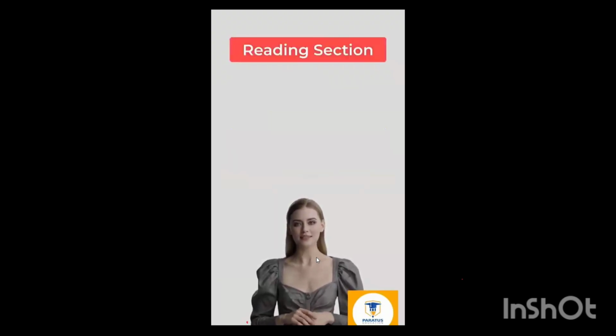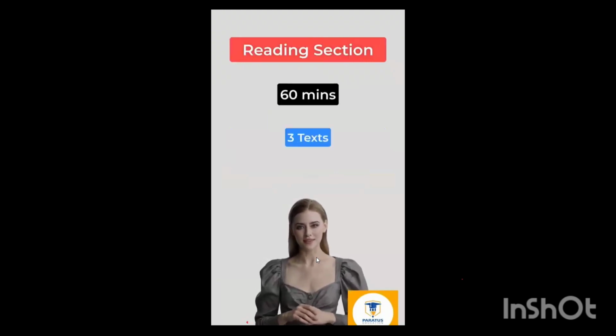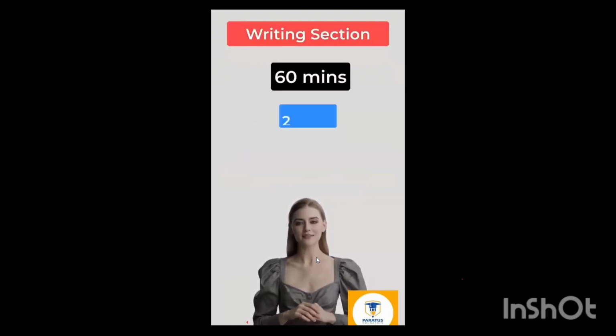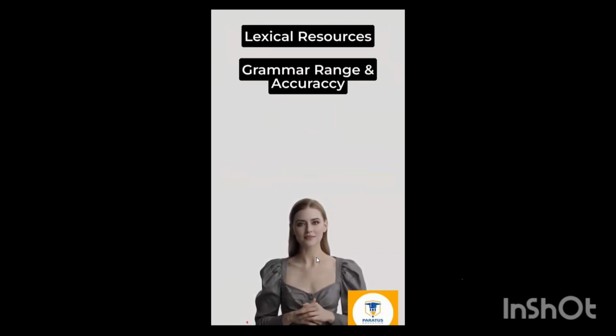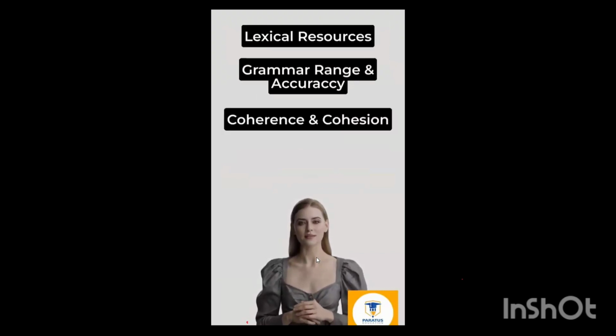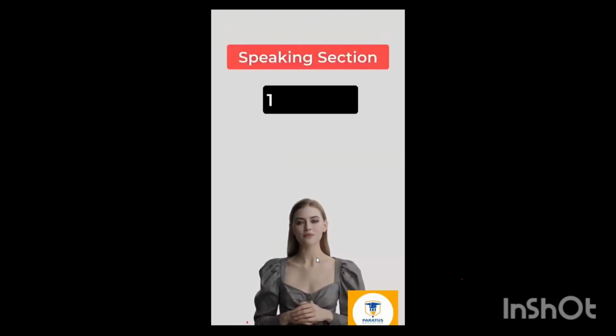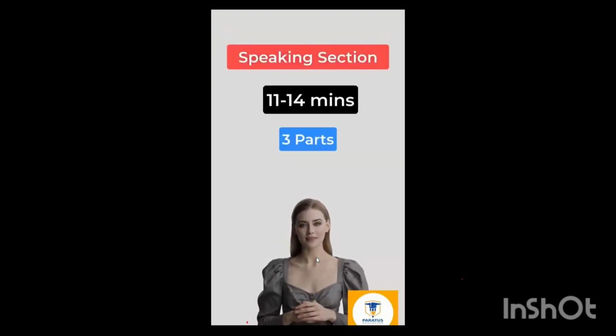The academic reading part lasts 60 minutes and contains 3 sections. It also has 40 questions with a variety of question types. The academic writing is made up of 2 tasks, requiring you to write 150 words and 250 words, respectively. Your writing sample will be marked using 4 criteria, namely lexical resources, grammatical range and accuracy, coherence and cohesion, and task achievement. For the speaking section, you'll have 3 parts lasting for 11 to 14 minutes.